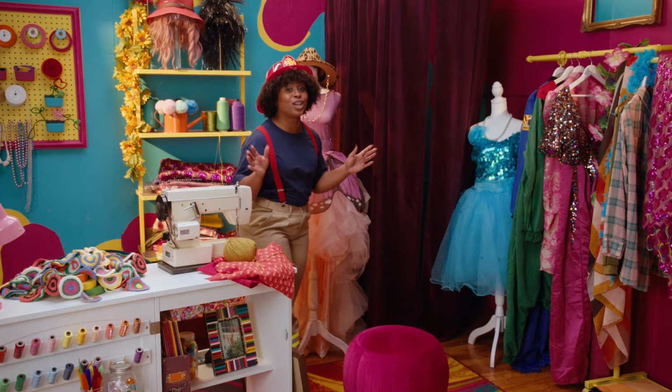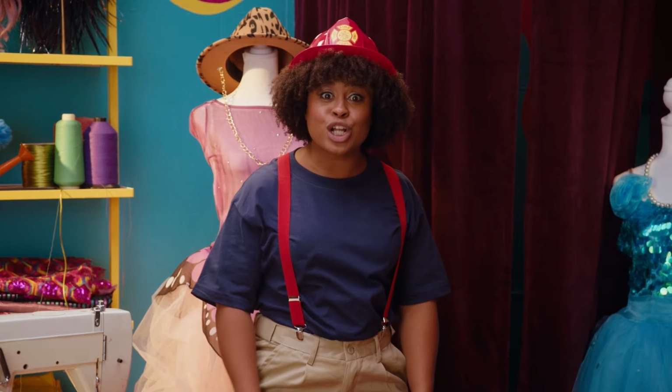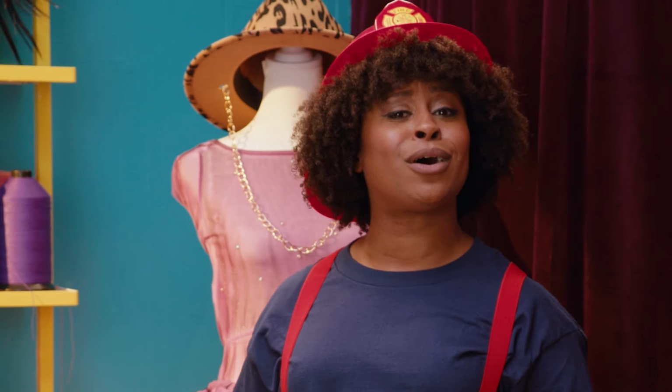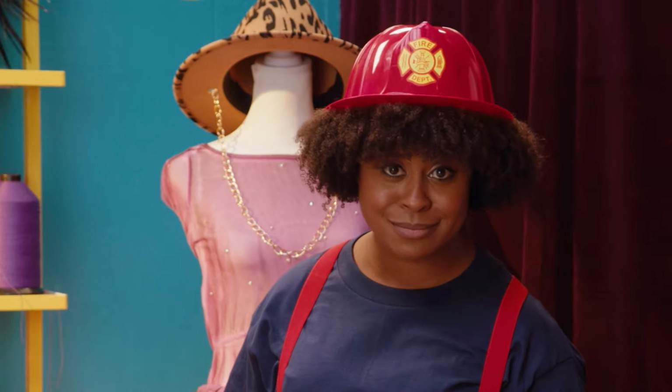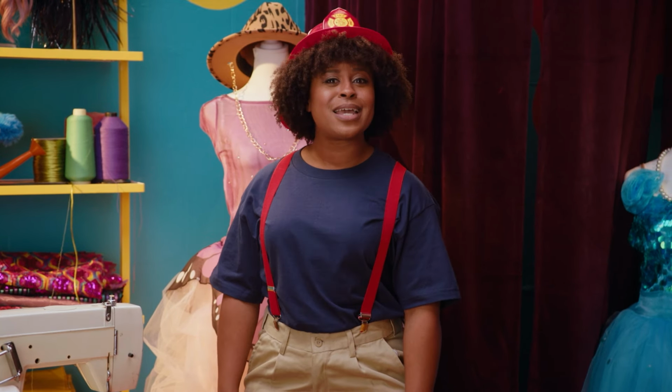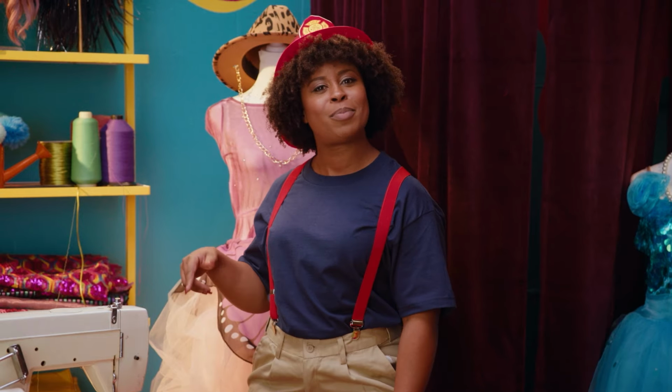Wow, friends, we learned so much today. We learned all about firefighters and what they do. We even went on a full adventure and saved a cat from a tree. That's what I like to call a very busy day. And now, I think since we are officially heroes, it's time to put this costume away and go back to being me.